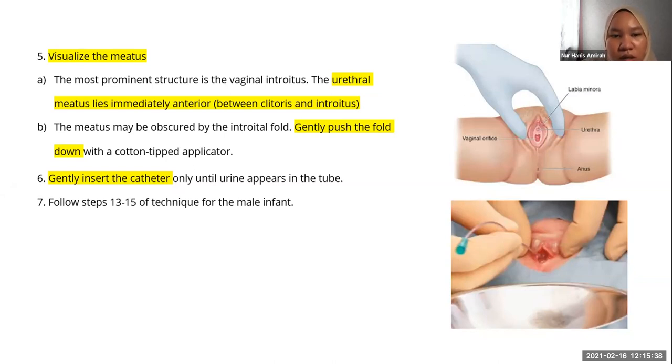Gently insert the catheter only until urine appears in the tube. Next, the same as in the male infant, collect the sample and so on. It is important to have adequate lighting to visualize the urethra, especially in females.